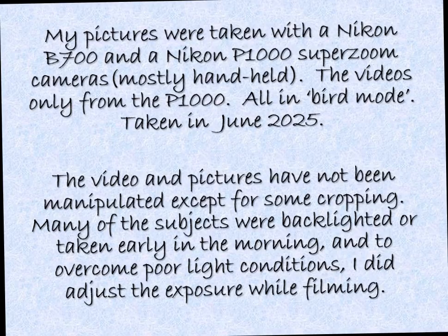So my pictures were taken with a Nikon B700, which has been a discontinued camera, and a Nikon P1000, which has also been discontinued, and a new model is on the market. The differences are minor, something about USB ports. They're super zoom cameras and they're mostly handheld. The video is only from the P1000, all in bird mode, taken in June 2025. The video and pictures have not been manipulated except for some cropping.